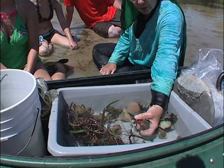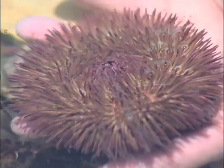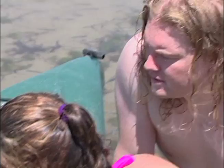This is St. Joe Bay in North Florida. This is one of the best areas for seagrass beds in the area. North Florida has some of the largest seagrass beds in the world, but most of them are a little bit harder to get to than these. These you can just walk right out.